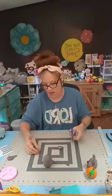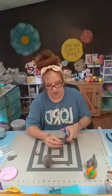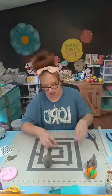and so we're just gonna cut where we have that indent at. You're just going to cut straight across. Don't cut into your pink, but use that as your guide of how much to cut off, okay?